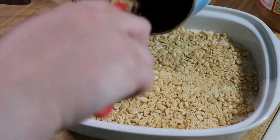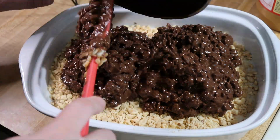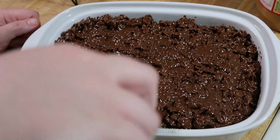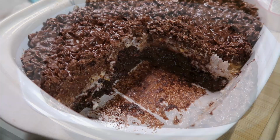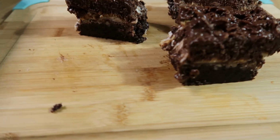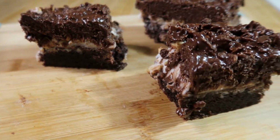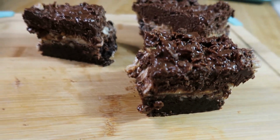These turned out fantastic. They were super rich and we all loved them. I would definitely recommend taking them to a party or something where they will be able to be eaten in like one sitting, because after sitting in the fridge for too long, they were kind of hard. They still tasted really good, but I think they're so rich that it's just something that you really only want one of, and having to have a whole pan of them in the fridge is just too much.